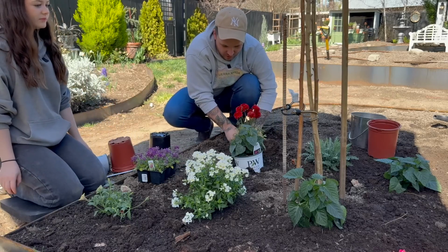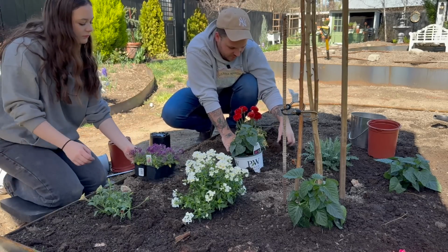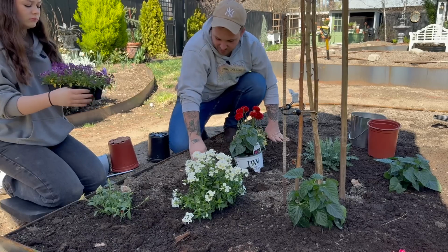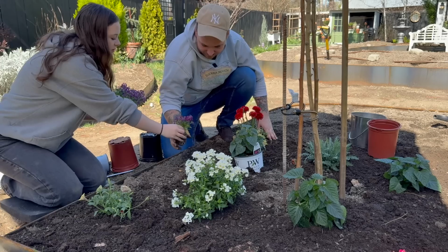Purples to go. Well, once we're done, we'll just kind of dot them in everywhere. Those will be easy because we'll just shove them in and don't really need a whole lot of fertilizer, so you don't have to worry about it. You literally just take your hand, shove them right up against the cardboard like that. Oh, let's go right there.